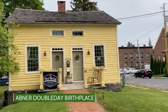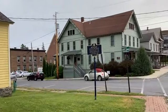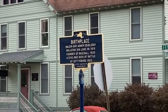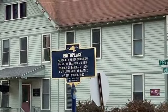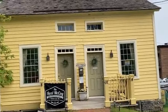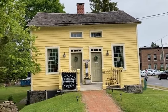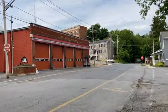Boys and girls, I'm in front of Abner Doubleday's birthplace. If you don't know who Abner Doubleday is, he was a war hero, but he was also one of the inventors of baseball. He founded baseball in, it says here on the sign, 1839. So if you like to play baseball, you can thank Abner Doubleday because he kind of made up the game. And he was born here, and his house is right across the street from the fire station.